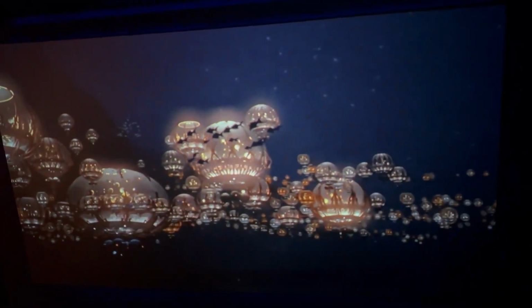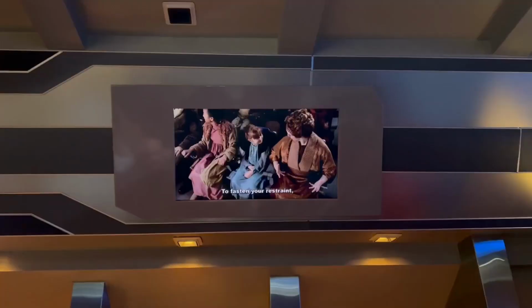Or if you crave adventure, you won't want to miss a tour of the once hidden Gungan City.